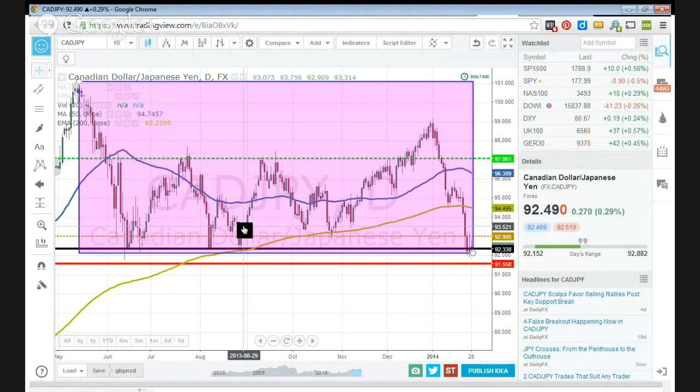Basically, this is the time where I share the trades I'm placing, the charts I'm seeing, what I'm keeping an eye out for, and basically my assessment of the markets.